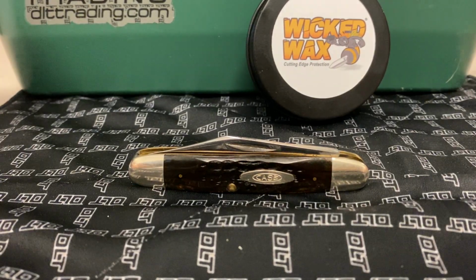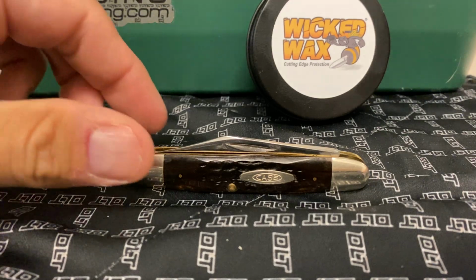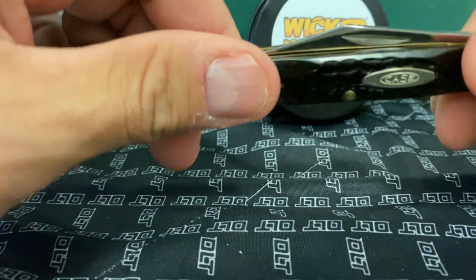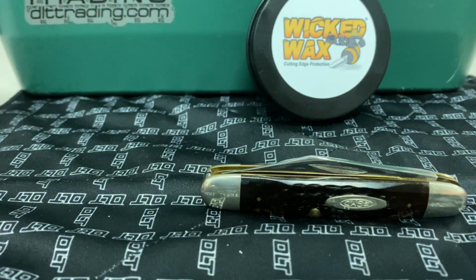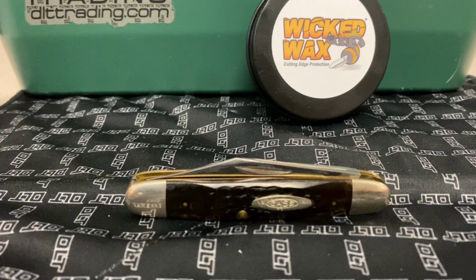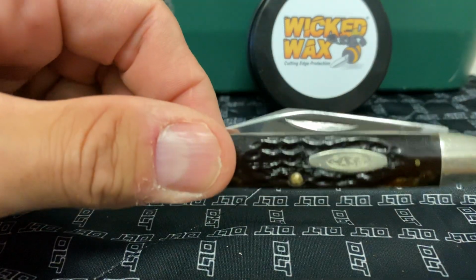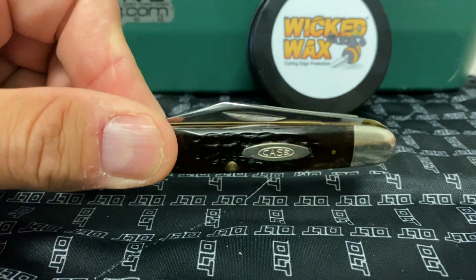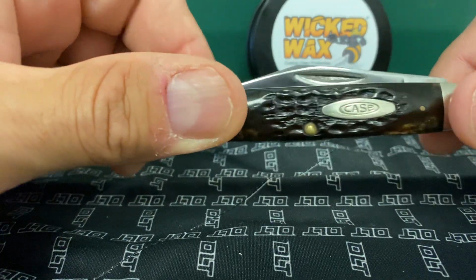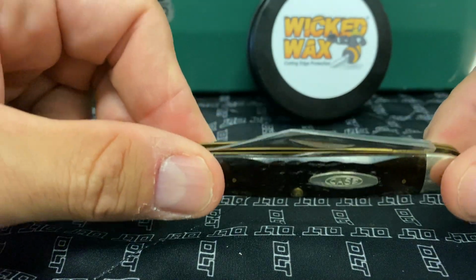All right, so I wanted to come on here this morning and talk about this knife right here. I don't know if anyone has ever seen one of these or actually ran into one or seen a video about one online or not, but I would say this right here is probably, I don't want to use the word rare, but one of my most intriguing knives I have in my collection. I've had this knife for some while.